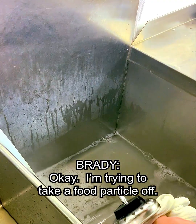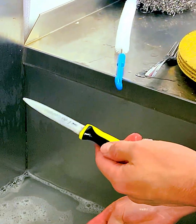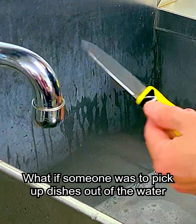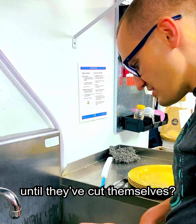Okay, I'm trying to take a food particle off. Hey, I just saw a knife in the soapy water. That is a no-no. Why is that? For safety reasons. What if someone was to pick up dishes out of the water and not see a knife in there until they've cut themselves?